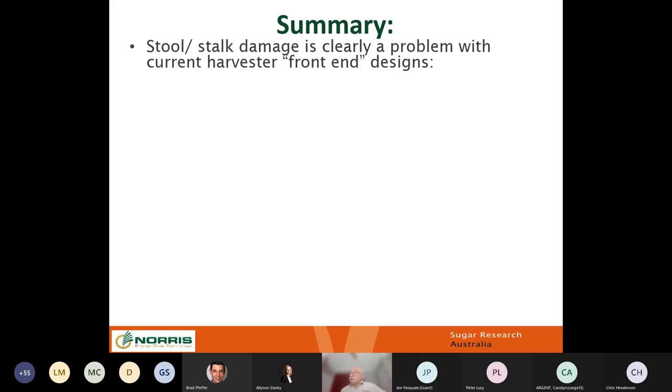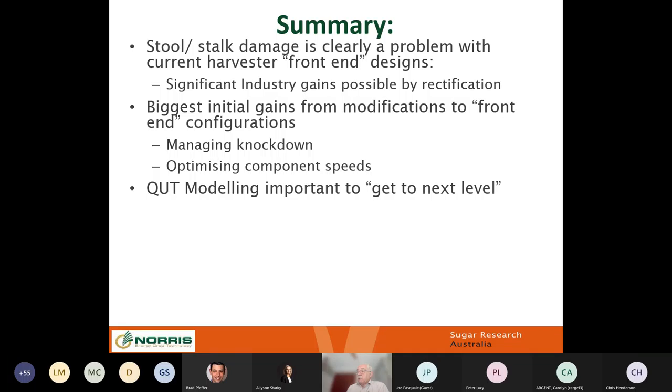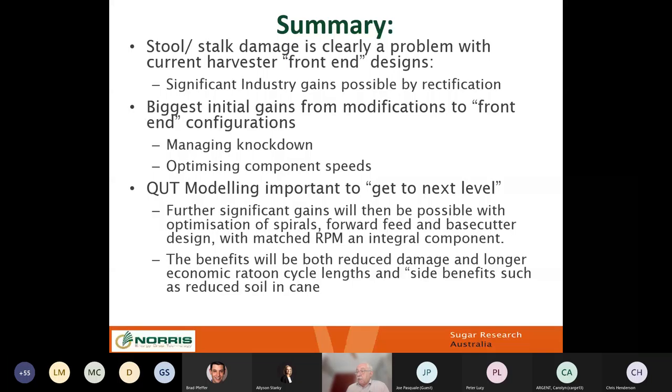So stool and stalk damage is clearly a problem with current harvester front-end designs, and there are significant industry gains possible by rectifying this. The biggest initial gains will come from modifications to the front end, things like the position of the knockdown, and optimizing component speeds. But to get the big gains of the future, we really need the modeling work that was done by QUT to get to the next level. Further significant gains will then be possible, but that needs the harvester front end speed to be matchable to ground speed to get those benefits. There'll also be side benefits like reduced soil and cane losses. We know that.